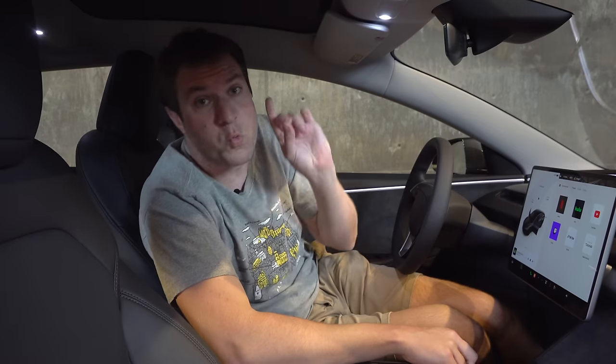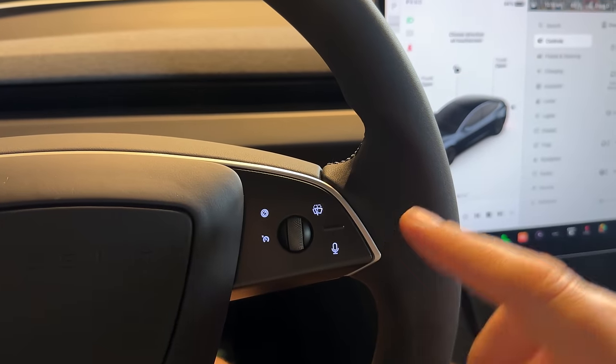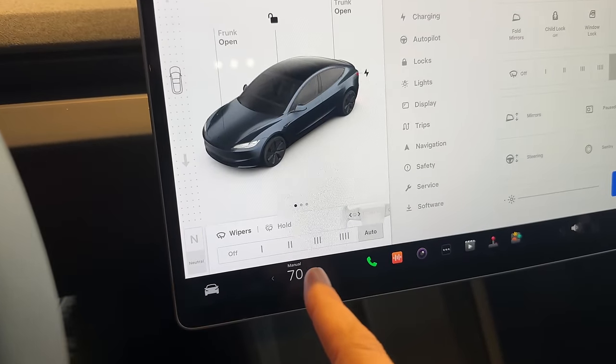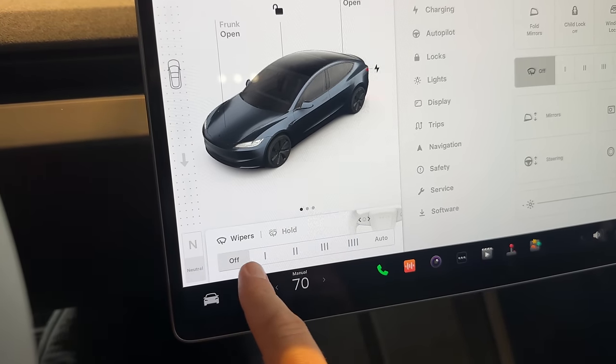If you want to turn on your windshield wipers, you tap the windshield wiper button on the steering wheel. You can see it here, and then it pulls up your windshield wiper controls on the screen, and then you select what it is you want, various different wiper speeds or just automatic wipers.